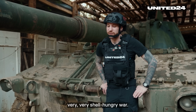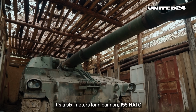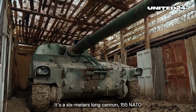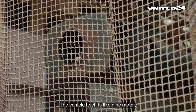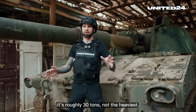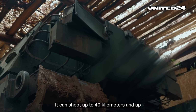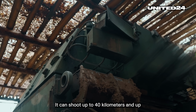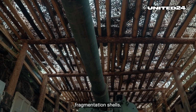It's a very, very shell-hungry war. So, when it comes to specifics, it's a 6 meter long cannon, 155 millimeter NATO standard caliber. But the vehicle itself is like 9 meters, which is not the biggest self-propelled howitzer in this category. It's roughly 30 tons, not the heaviest, but extremely accurate. It can shoot up to 40 kilometers, and up to 21 kilometers with special fragmentation shells.